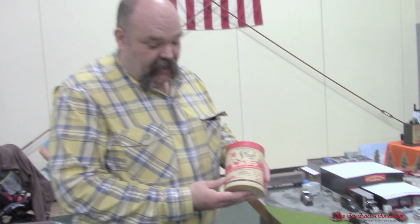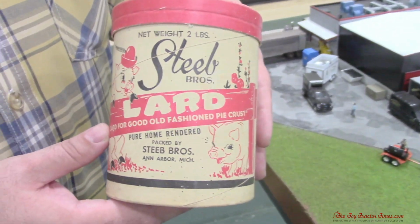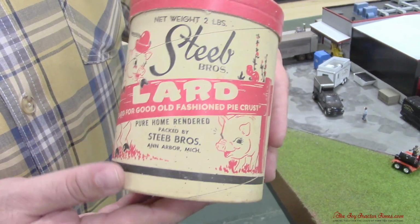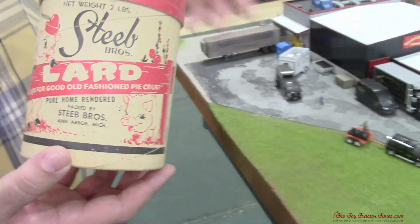So the first building we're going to be covering here is a meat locker or butcher shop, depending on your part of the country. This one's near and dear to my heart because my family, as you can see by the little lard can that I'm carrying, did actually have a butcher shop for several years. And as much as farm toys and such, family's always been important to me.